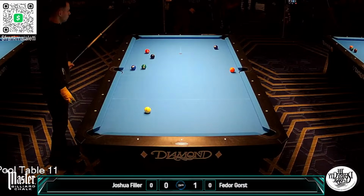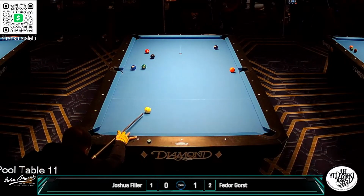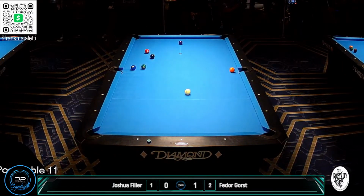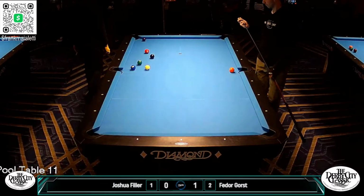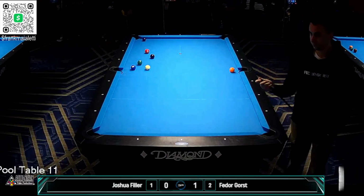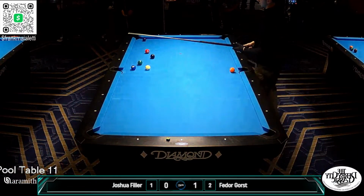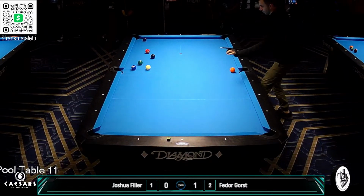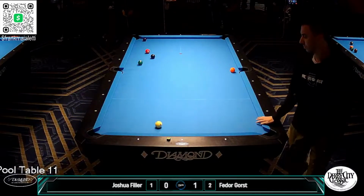Josh is going to play 1 rail to the top left. A bit of low outside English. Spin the ball out of the way. Josh hit that good. It's just going to run out of steam. Oh, this is going to be a nice shot for Fedor. 2 railer into the side pocket. Buckets for Fedor. Look at that one.